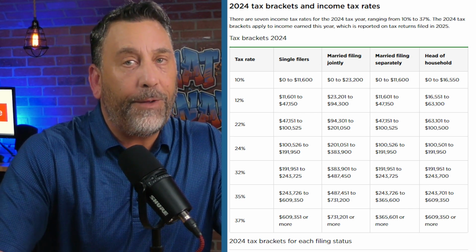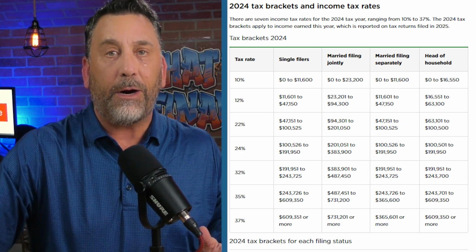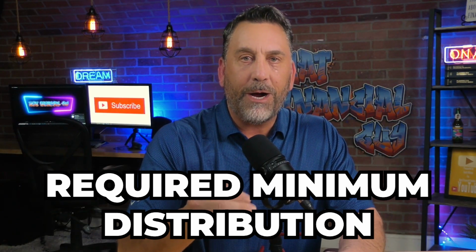Hey, look, even if you don't need money from your IRA or 401k right now, when you turn 73, or if you turn 75 in 2033, you are forced to make a required minimum distribution, or RMD, and that would be taxed at your ordinary income tax rate. For example, let's say you have $500,000 in your IRA. Then at 73, that RMD amount would be almost $19,000.